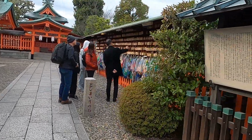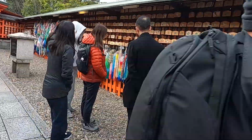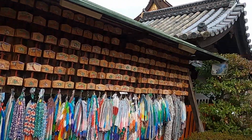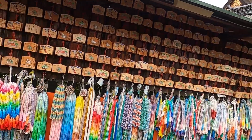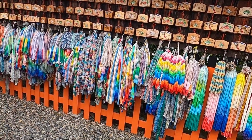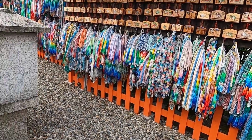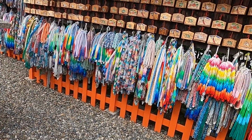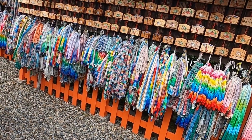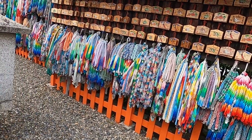At the shrine, you'll see a wall covered in wooden tablets called ema, along with literally thousands of folded paper cranes. Both are offered as prayers for passing exams. The tradition of folding 1,000 paper cranes comes from the touching true story of Sadako Sasaki, a young survivor of the Hiroshima bombing during World War II.